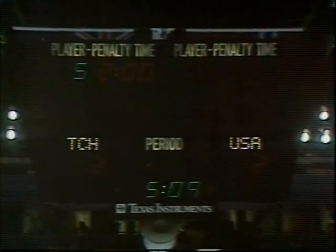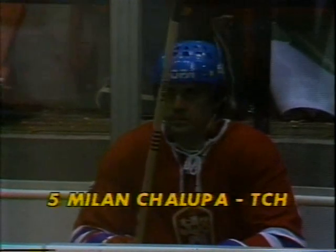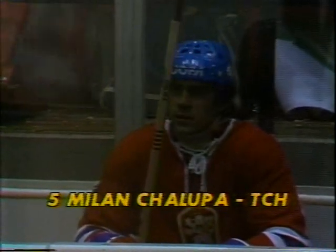Tripping penalty to Halupa with 5:09 left to play here in the opening period. And right from the faceoff, the puck is deflected up over the glass and out of play.